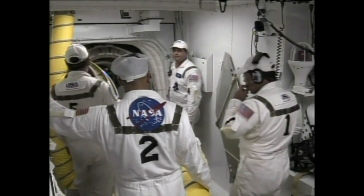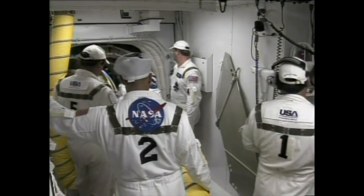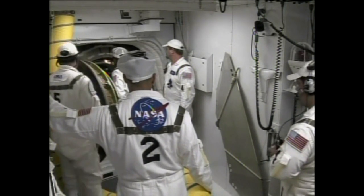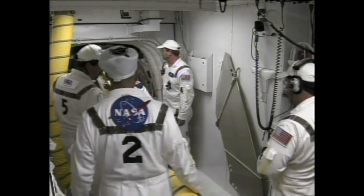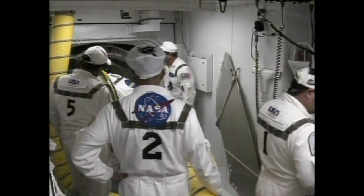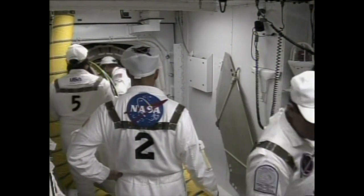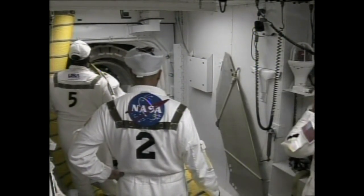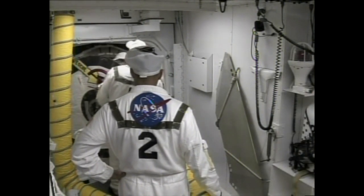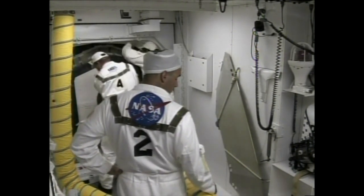Eileen and her crew on board now and sitting comfortably in their seats and waiting for hatch closure. They really don't have any procedures to do at this point. Once we do get the hatch closed, they'll have a few things to do. And then coming out of the T-minus 9 hold, it'll get quite busy for them. And we see the hatch being closed right now. George, it's swung around and put in place.